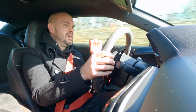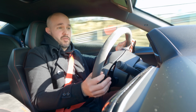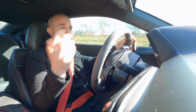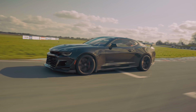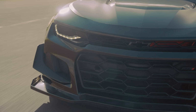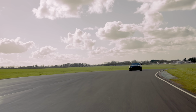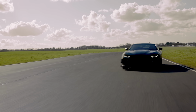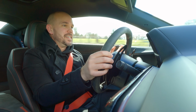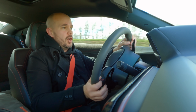Filming cars in the UK can be an absolute ball ache. Ask any of our videographers. More often than not, the weather's overcast and the colors are flat and then the car looks drab. With this, when the light is just right, you can see all its fine details and crisp lines. But even when the light isn't great, it just looks like a dark void of doom that's coming to engulf you. So menacing.